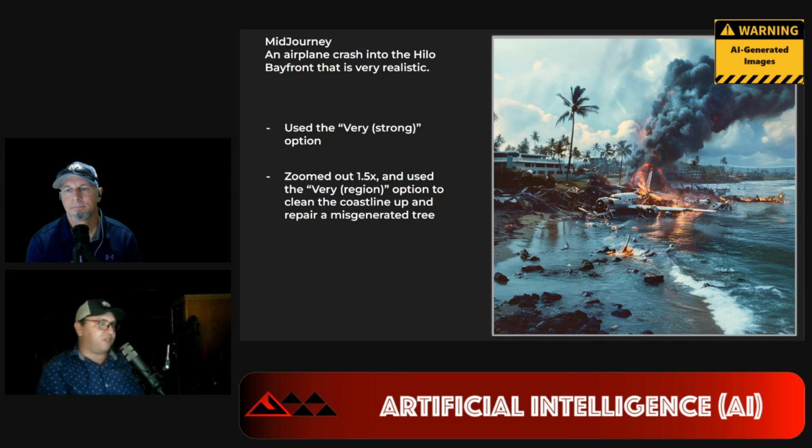So we replaced the tree and fixed it using the AI regional tool, where you select certain regions to change. Just an airplane crash in an area that kind of looks like Hilo, maybe could get fooled, but Hilo in the 70s. Yeah, it went through a time machine, including the plane model.